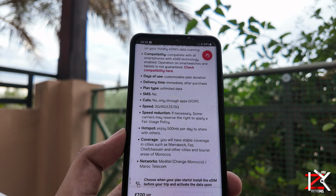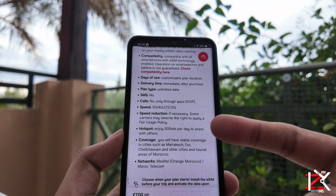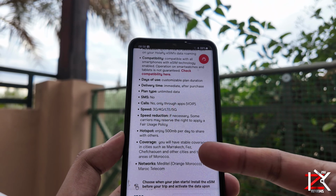Remember, the calls are only through VoIP, meaning from Skype, WhatsApp, Facebook and others. So they're offering unlimited data with 500 MB hotspot per day to share with others.